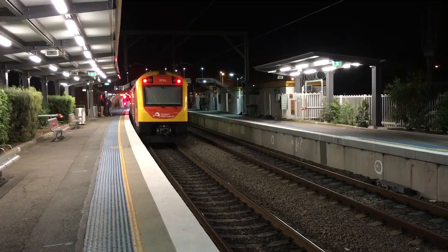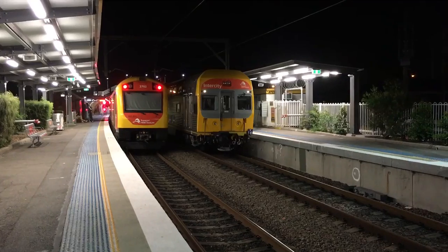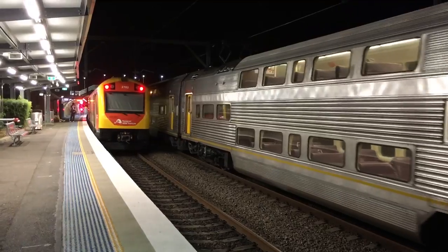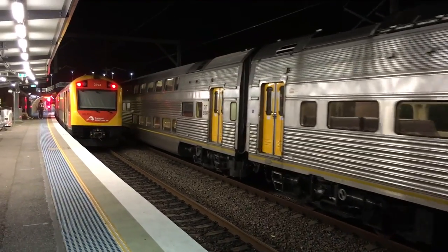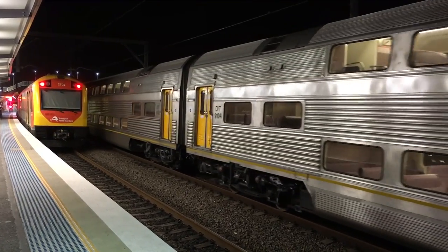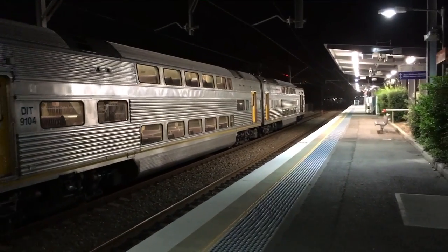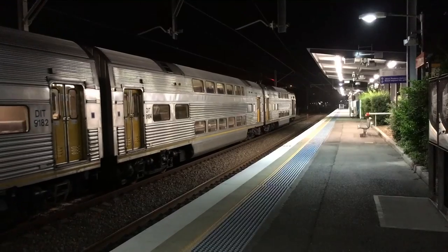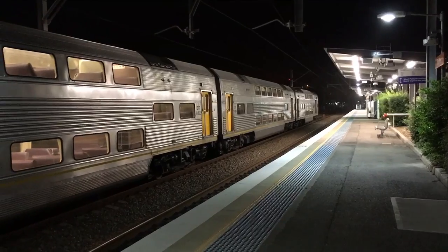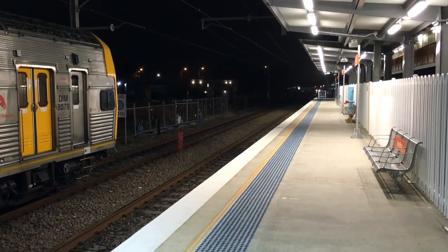We've got something arriving into platform 2. V16 and V21 again. Sydney service approaching platform number 1, V10 and V5.